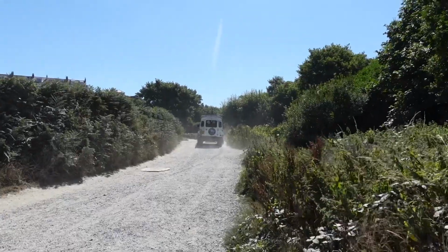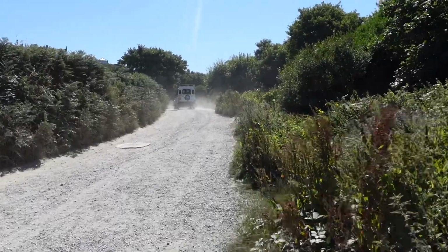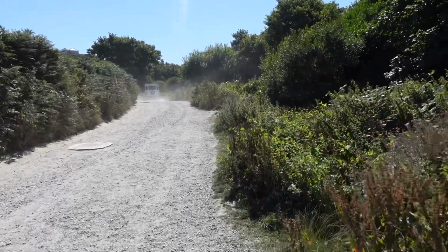Maybe we should have got the Land Rover up here because, you know, it's quite warm and this is a steep hill, darn it.